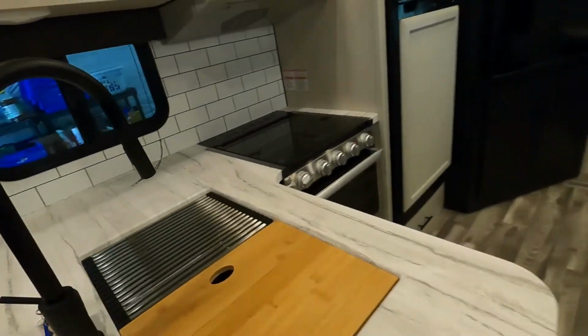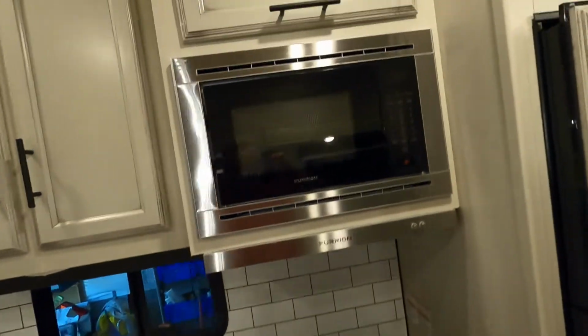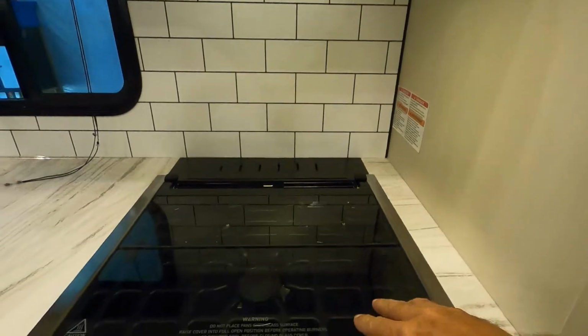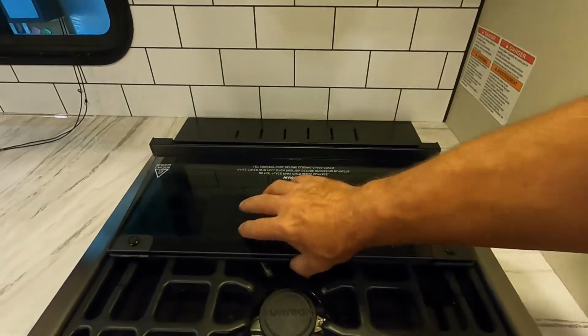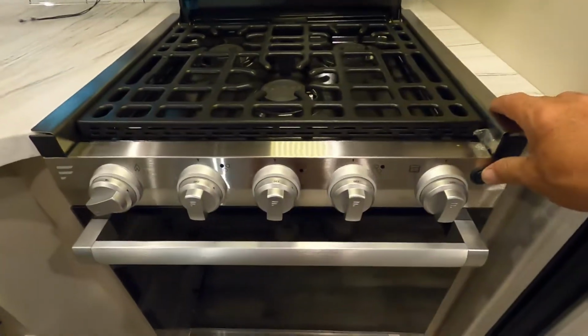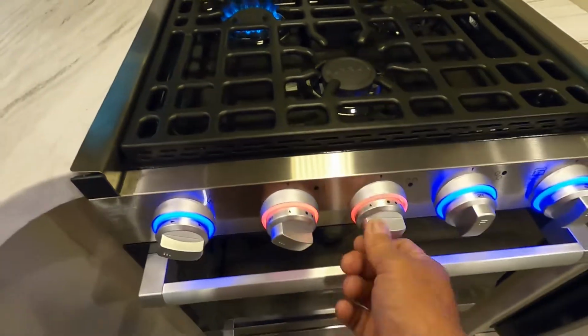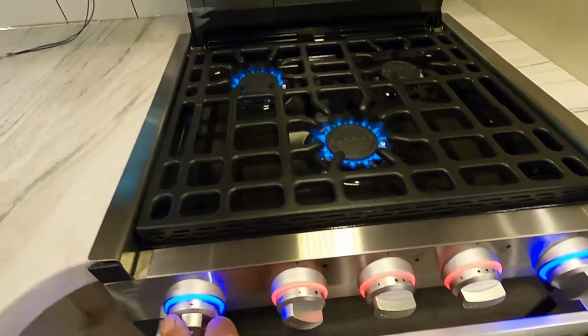Into our kitchen, you got a cutting board, drying rack, self-explanatory microwave. Below that, a fan and a light. Glass top makes an excellent backsplash. Flip that back, turn on your panel light, turn this to light, hit your spark, there's your flame. We'll do that to all three here real quick.